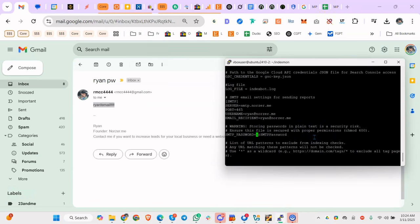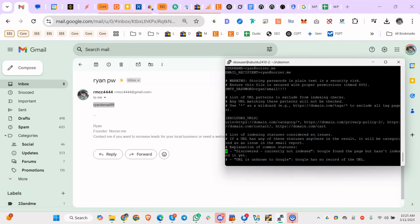We're going to right click. Okay, so what you want to exclude, right? I don't care about category stuff being indexed. We're going to comment this out for now. I want to show you.